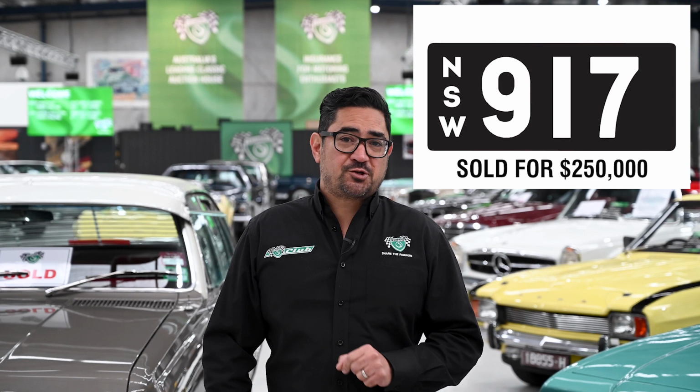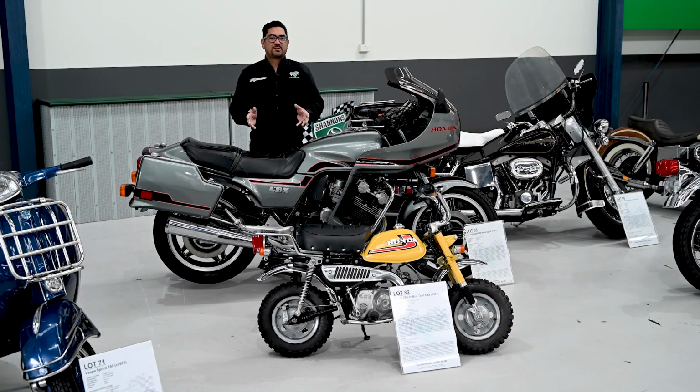128 bids each. Motorcycles and scooters continue to be a large part of our auctions at Shannons, with 20 examples offered for the auction in this April sale. The highlights were led by the Japanese bikes, this 1981 Honda CBX 1000 motorcycle selling for an excellent $31,000.